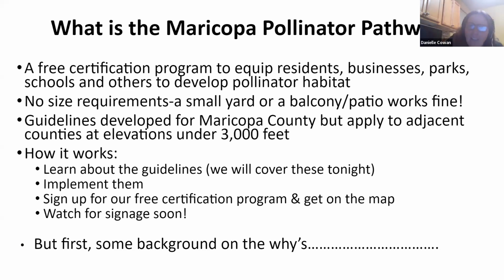The guidelines that we'll talk about were developed for Maricopa County, but they do apply to other counties that are adjacent to us under 3,000 feet. So Gila or Pinal or, I think, Yavapai, Yuma County, all of our adjacent counties that are essentially Sonoran Desert. It does apply to those as well. And the plant list we put together applies to those as well.